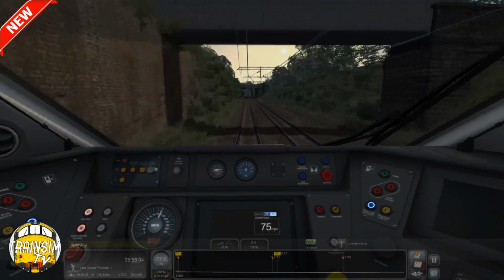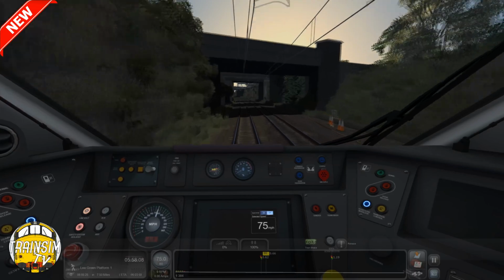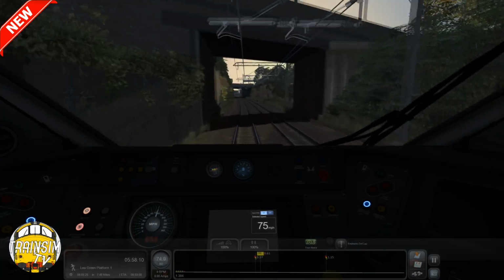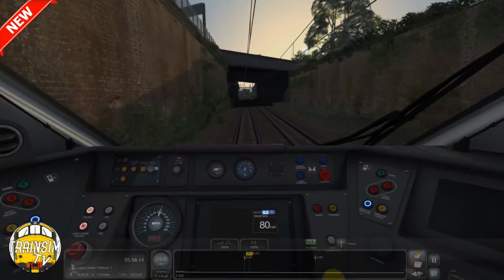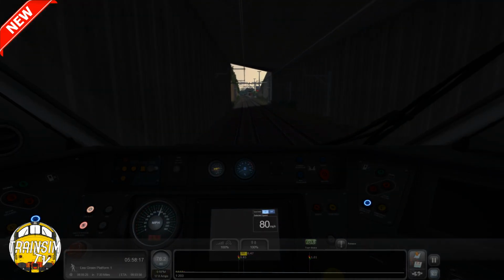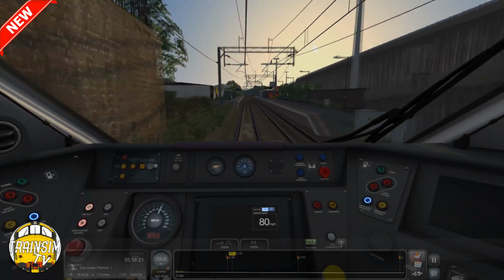It says, have I not turned it on this? No, it wasn't on. Try again. It was on, but it seems to have turned itself off. It might be because I've had to switch it off quickly when I was paused off the video. There we go. Should be right now.